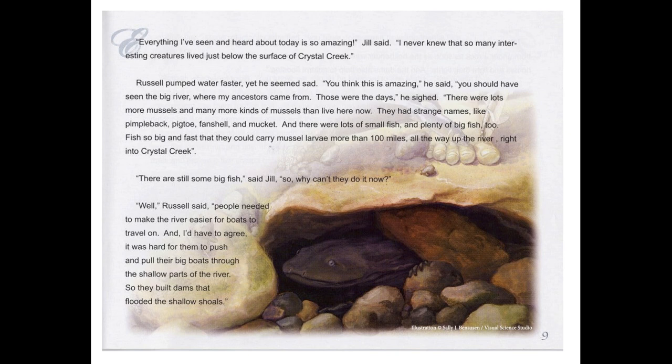"Well," Russell said, "people needed to make the river easier for boats to travel on. And I'd have to agree it was hard for them to push and pull their big boats through the shallow parts of the river. So they built dams that flooded the shallow shoals."